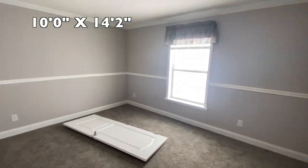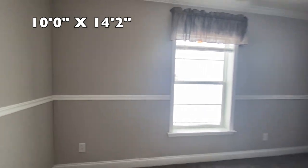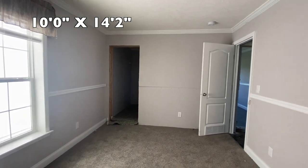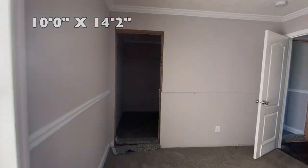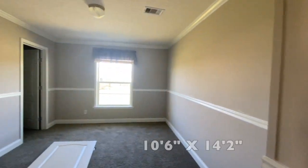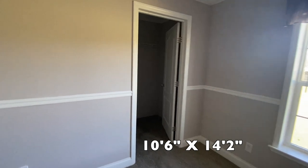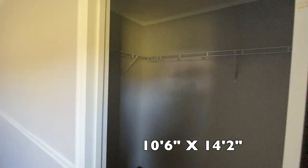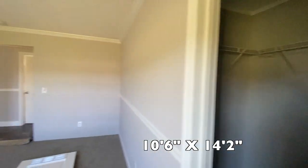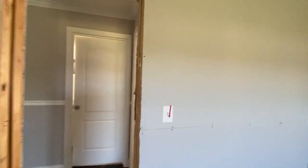Here's bedroom number one. This is a 3-bedroom, 2-bath, nice size bedroom. You've got a walk-in closet over there. Really nice. Across from the bathroom is bedroom number 2. Lovely. And you've got another walk-in closet over here. Super duper nice. Really nice. Awesome. I love this house. I love it.